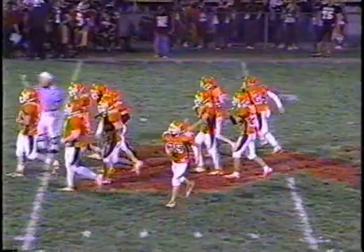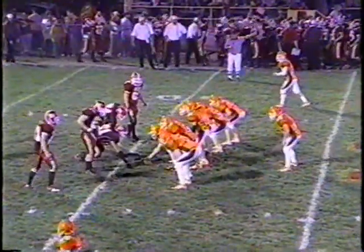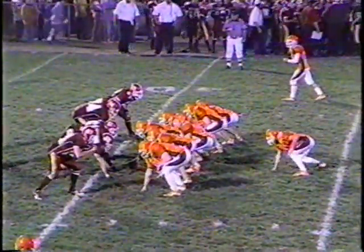9:48 to play in the game. Buckeyes second down and 10 at the Meigs 40. And Marauders. Patrick Norway is at quarterback. Handoff goes to the fullback. Nothing doing there. It'll be a loss of 3.